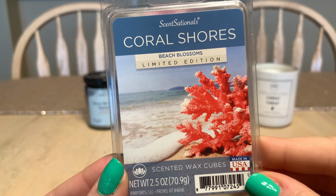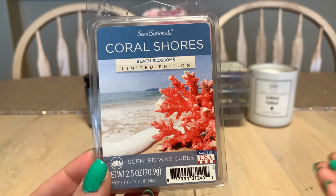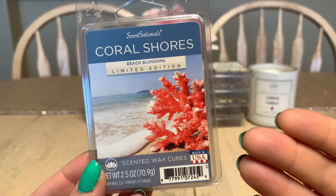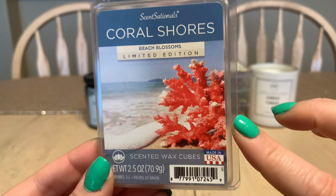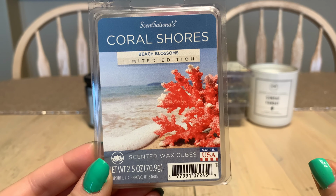And here we have Coral Shores, which says it's limited edition, but it does kind of come out most summers from Sensationals. I believe you can also get this in Canada, but because I got this from the US, they come out with it far sooner than we do here in Canada. This is a 100% dupe for Yankee Candle's Pink Sand. So I absolutely love that.